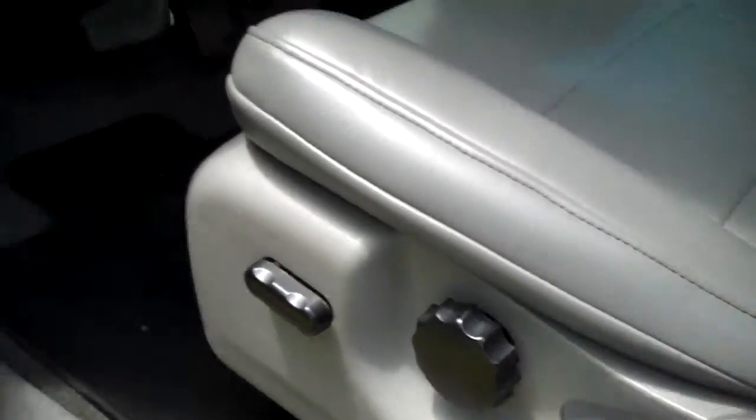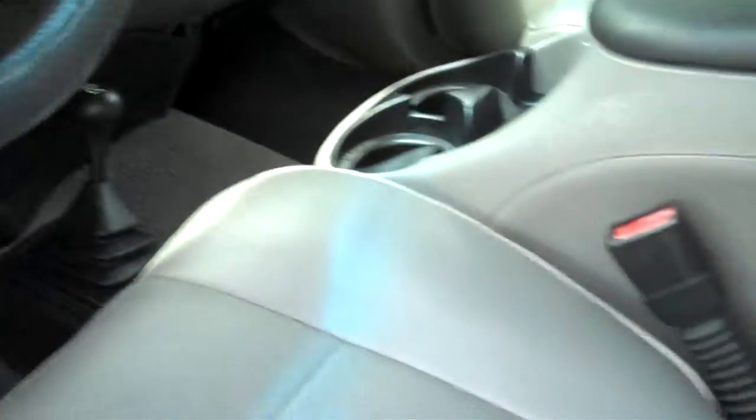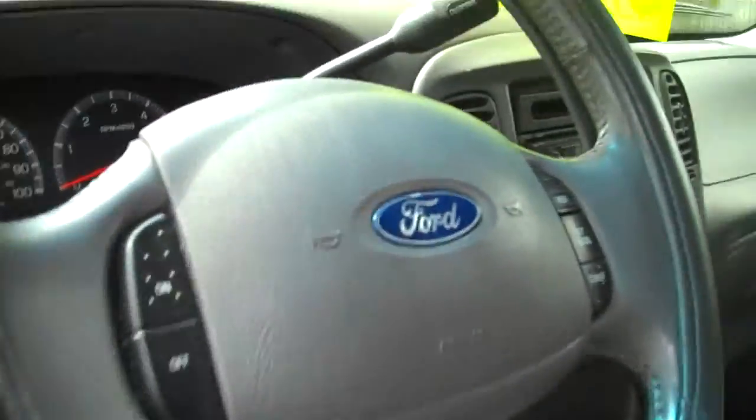The driver's seat is power. Power windows, power door locks, and power mirror switch. Does have cruise control. And there's your shifter on the floor.